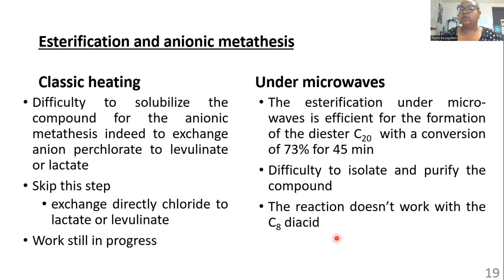The esterification was efficient for the formation of the diester C20, with good conversion and a shorter time, but we also had some difficulty isolating and purifying the compounds, and the reaction doesn't work for the C8 diacid.